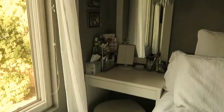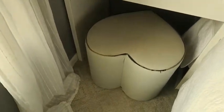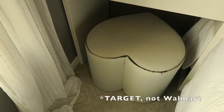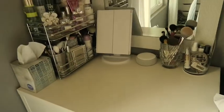Then over here I have my vanity. This is the IKEA Mickey desk, and the stool is just this little heart-shaped stool from the EOYJS collection at Walmart from years and years ago. And it's starting to fall apart, sorry. Above my vanity I have this mirror from HomeGoods and these two pretty mirror frames, and these are pictures with my parents when we went to Disney World when I was super little. I just thought they were super cute.